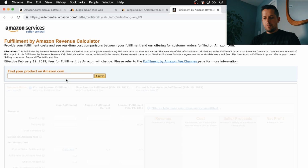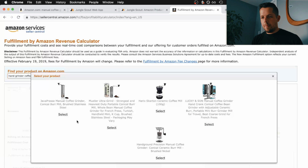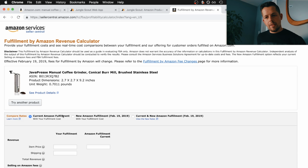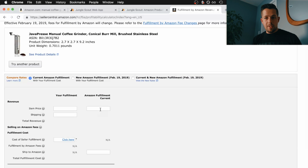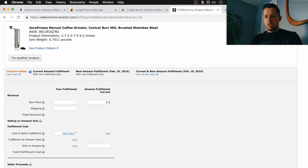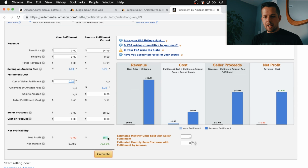Let's do, for example, hand grinder coffee. This is going to show you how, I guess we'll use the same example. They're a great company, by the way, that spoke at an event that I've spoke at as well. So you can look into their story because they're doing a very good job of building a real brand. And here's where you can figure out, okay, if I sell it at, let's say $24.99, how much money is left? And then you're of course going to factor in your product cost.